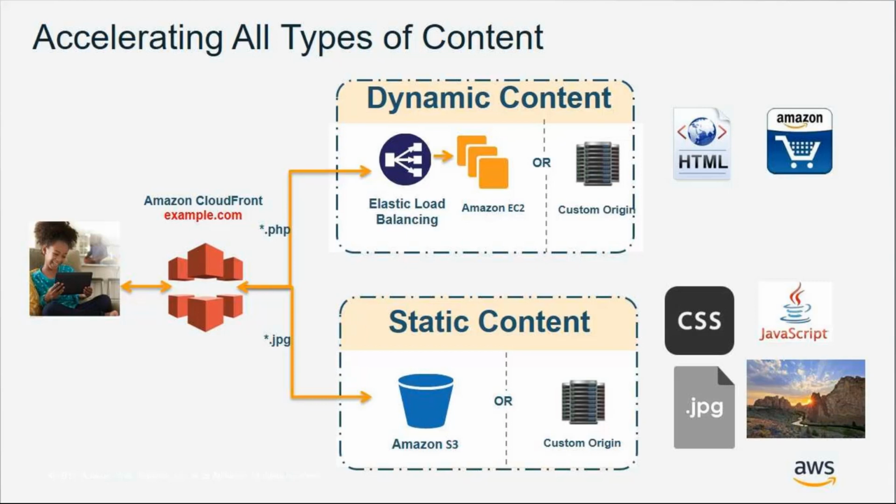Now, CloudFront is built to be agnostic to the origin that you are using. And what this means is that while we do recommend using S3 or EC2 because of the many benefits that go along with that coupling, you are still free to use your own origin like an on-premise server if that's what you want.